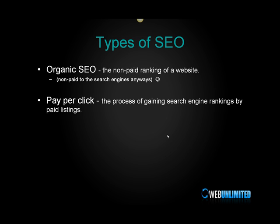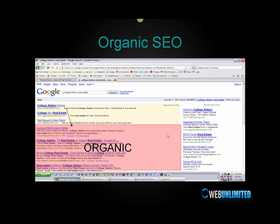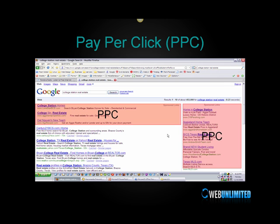Pay-per-click is okay, but if you don't know what you're doing, you could really lose a lot of money. A lot of people set up pay-per-click campaigns and then step away and leave them going. Next thing they know, they've got a $1,000 bill, a $2,000 bill, and no conversions. So pay-per-click takes a lot of work. Organic takes a lot of work initially, but once you start writing, it really pays itself off. What I'm referring to as organic is in the pink box in the center of the page, and pay-per-click is in the upper side and the right side of Google.